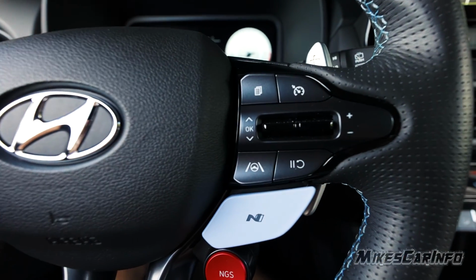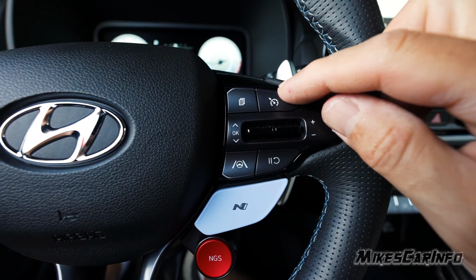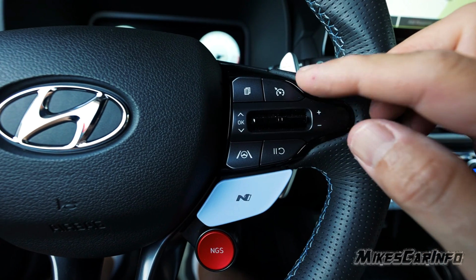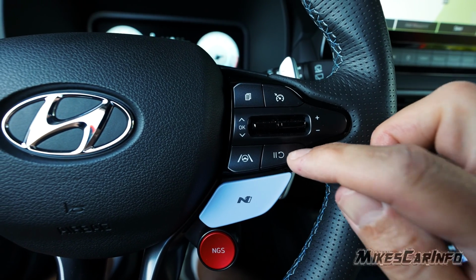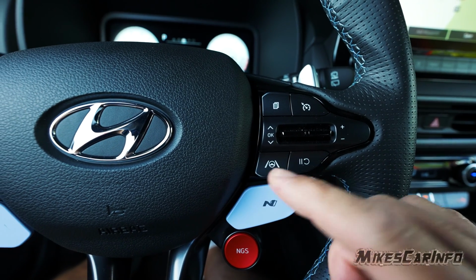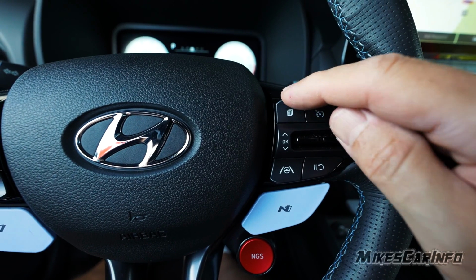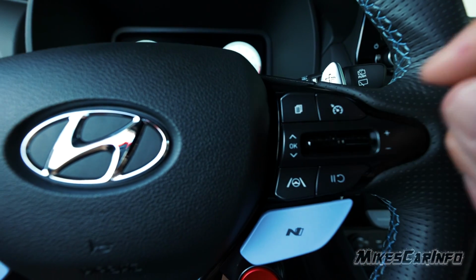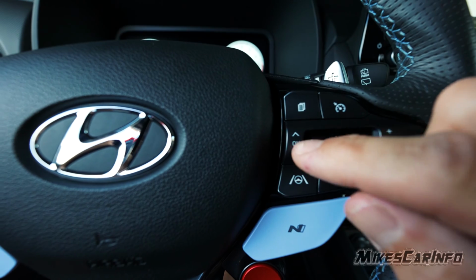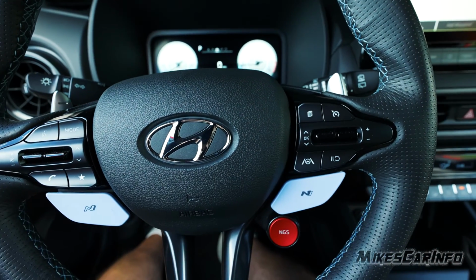On the right side is the cruise control. So you turn it on, you can change the speeds here, cancel and resume are right there. And then you have lane keep assist as well right here, but there's no adaptive cruise control. This little button right here, I'm going to call that the pages button, and this up and down OK corresponds with the screen gauges. We'll get to that in a minute.